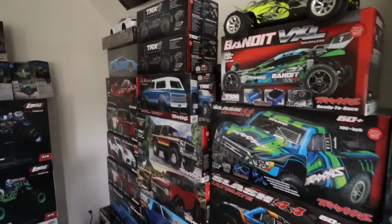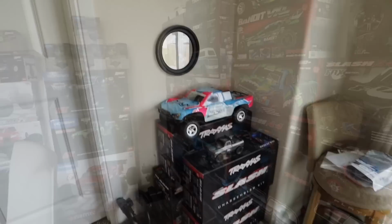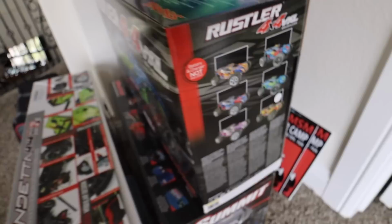Got my Arma stuff over here, as well as my Axial stuff. There is the Bigfoot. But that's just the media room. I shoot a lot of video here also. This is where I have my pool table. There's four Slashes. Those are actually in the box. That one is not in the box on top. These are the cars that I got recently that we're reviewing. So that's that new Solar Flare, the Solar Flare 4x4, which is really, really cool. That bag has two of my Vortex in it.